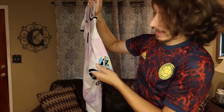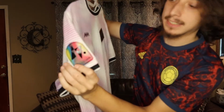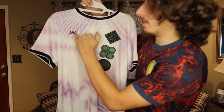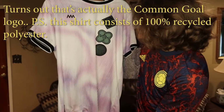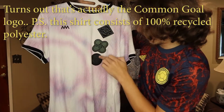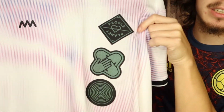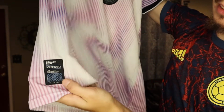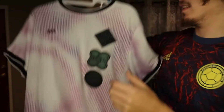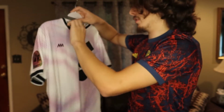We have the iridescent patches here on the side that say Common Goal. It's on both sides here. And we have the shirt manufacturer, who is, insert here, because I don't know. But then we have these patches right here. They all have a little bit of a lenticular design, so they kind of shimmer in the light. Looks very, very beautiful. Here on the bottom it says limited edition on this little patch here. This was the first shirt that Common Goal have released, but what a beaut that it is.